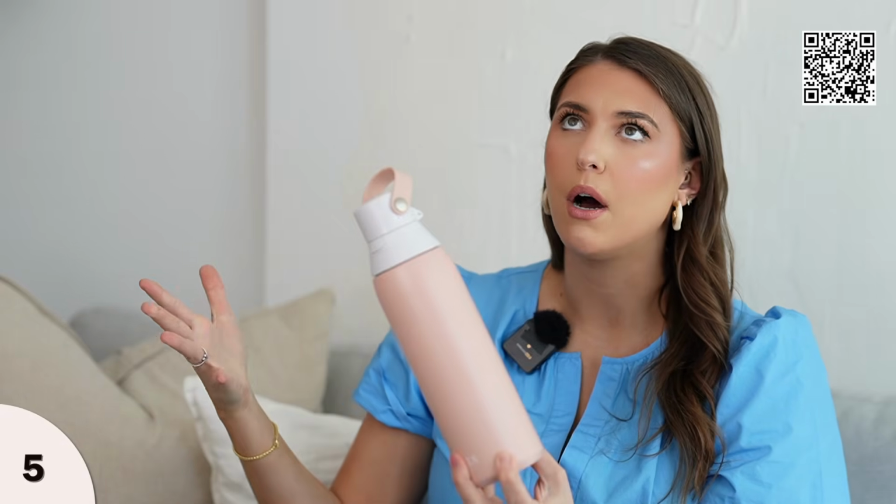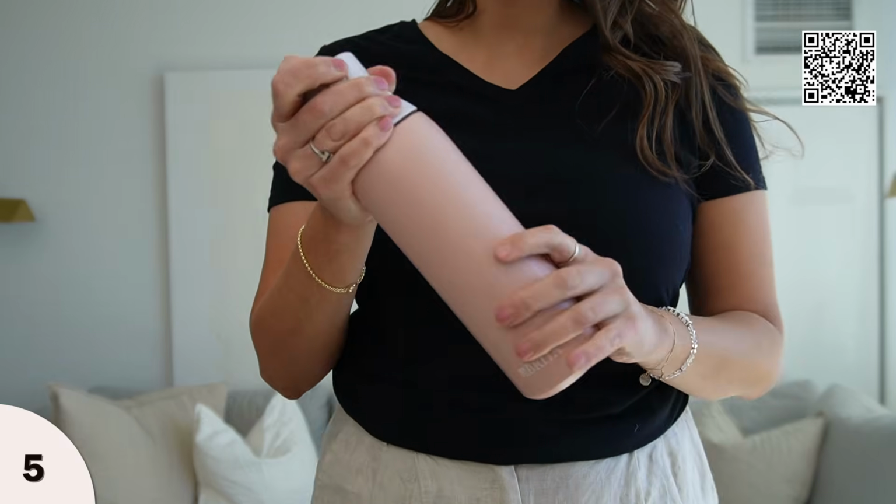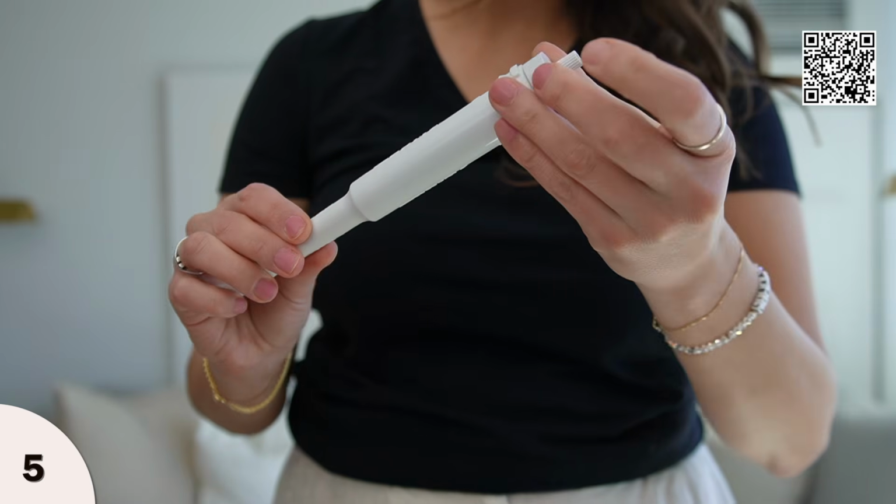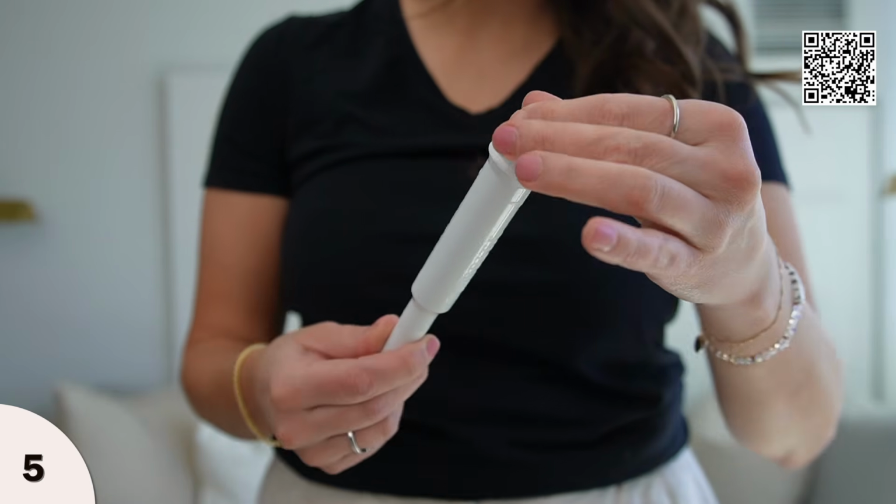I know we have so many in our cabinets, like another water bottle, you know, but this one is a Brita water bottle. And what's special about this is that there's a filter inside the straw, so you can drink the water in different countries with a little more peace of mind. Now, drinking tap water in different countries is definitely iffy or hit or miss.